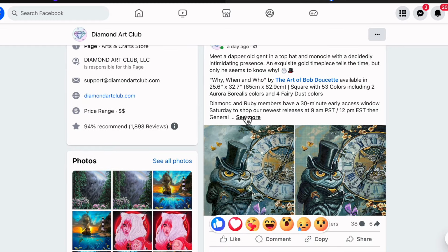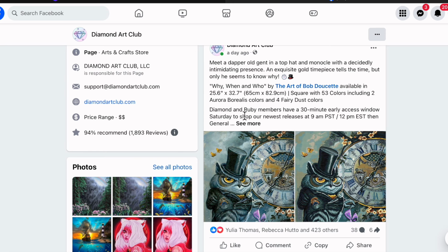Next up, we have this image here. This one says, meet a dapper old gent in a top hat and monocle with a decidedly intimidating presence. An exquisite gold timepiece tells the time, but only he seems to know why. So this is titled Why, When, and Who by the art of Bob Doucette. Sorry if I mispronounced the last name there.